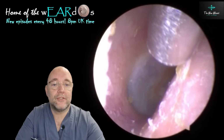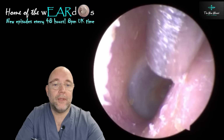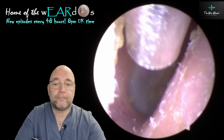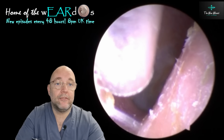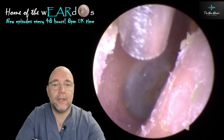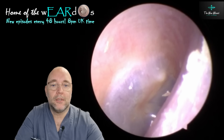So let's just get the last two little bits there. The last ear, there's another ear left, so stay tuned. But an interesting story behind it. I mean, the removal itself was fairly straightforward, but we don't think that was the reason why this lady had been having trouble. Let's just have a look at this eardrum. Looks good.